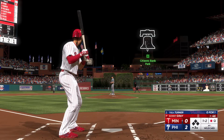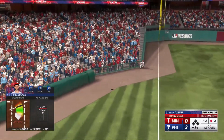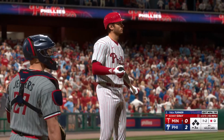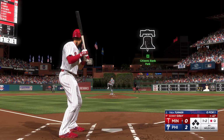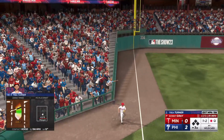One, 2 now. Foul ball left side. He'll see another. And a 1-2 again. Fouls that off to the left, and we'll do it again.